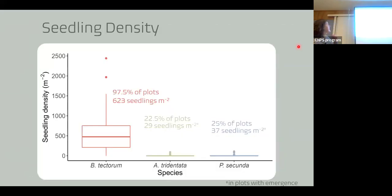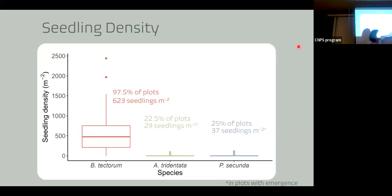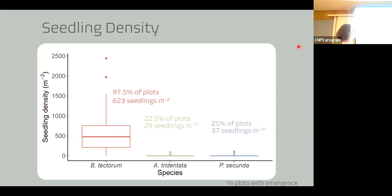Here we're looking at seedling density, so number of seeds per meter squared in the seed bank of cheatgrass, mountain sagebrush, and sandberg bluegrass. So cheatgrass came up, unsurprisingly, in almost all of the plots. And it had a really high mean density, 623 seedlings per meter squared. So there's a lot of cheatgrass. But remember, most of this study was set up in high cheatgrass invaded sites.